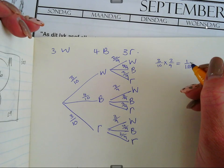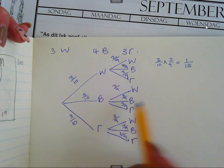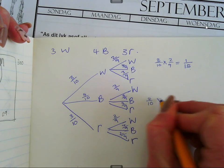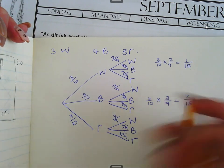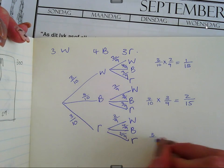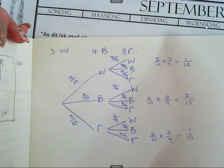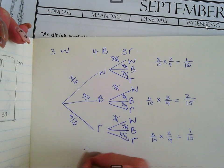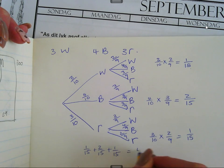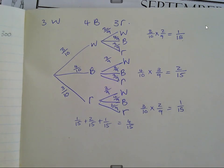What's the probability that both marbles will be the same color? So I've got the white and white probability. The blue and blue probability will be 4 over 10 times 3 over 9. That gives me 12 over 90, which is 2 over 15. And then red and red is also 3 over 10 times 2 over 9. That's also 1 over 15. So these are 3 different outcomes that I want to add to each other. So the probability for 2 of the same colors will be 1 over 15 plus 2 over 15 plus 1 over 15. That gives me 4 over 15. Do you all understand? Did someone say no?